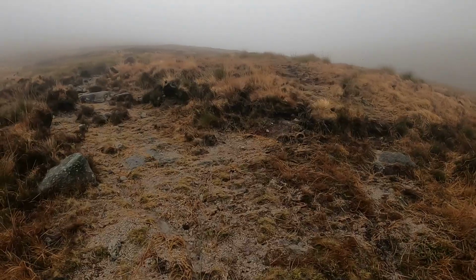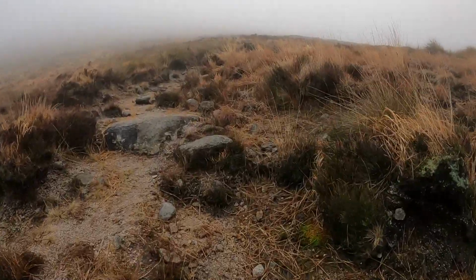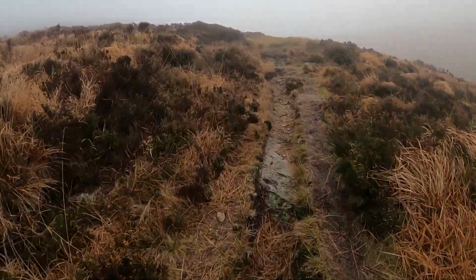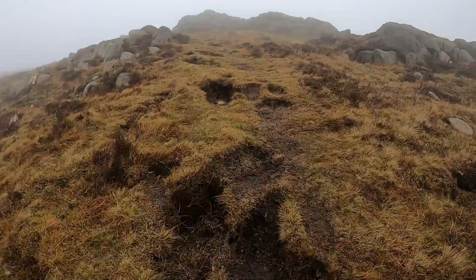Just a wee note on what's happening underfoot here. You can see in this weather it's starting to get a bit sludgy and mucky, but Rocky Mountain, living up to its name, has lots of rock and good purchase for walking on. So it's not complicated getting up to the top of this.